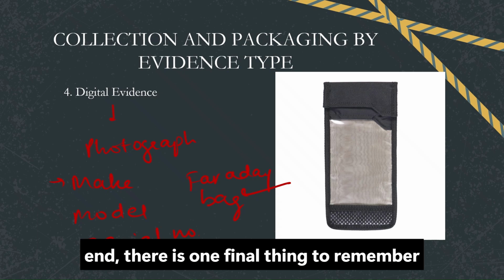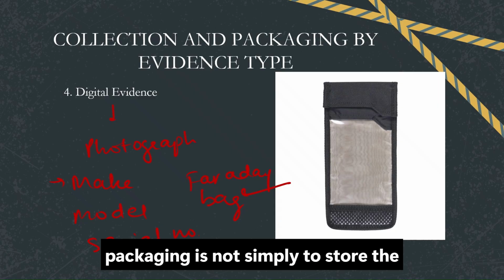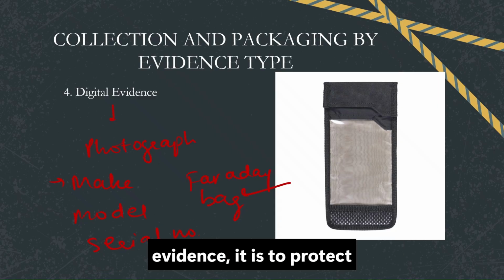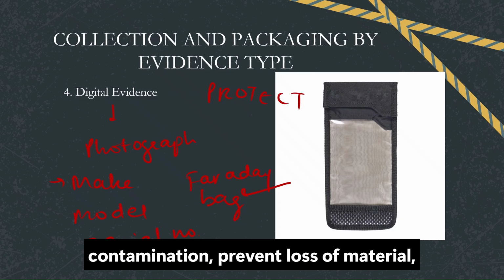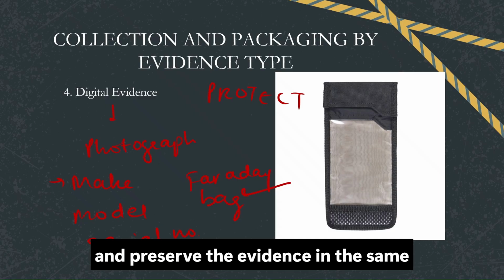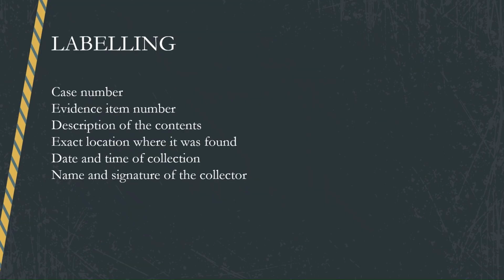Now, before we end, there's one final thing to remember about packaging evidence. The goal of packaging is not simply to store the evidence, it is to protect it, right? The container must prevent contamination, prevent loss of material, and preserve the evidence in the same condition in which it was before.